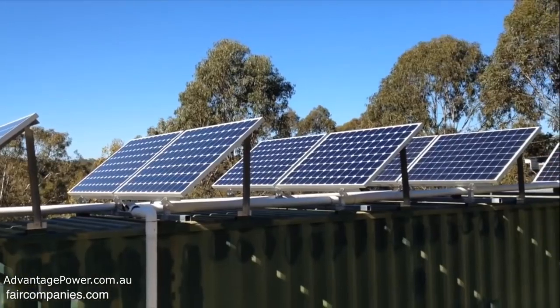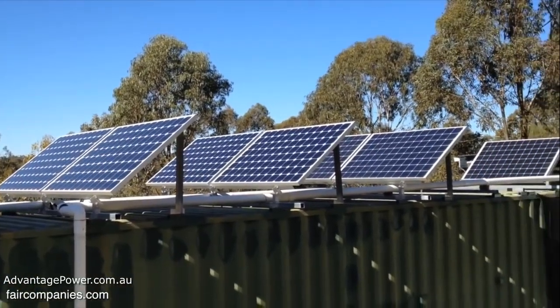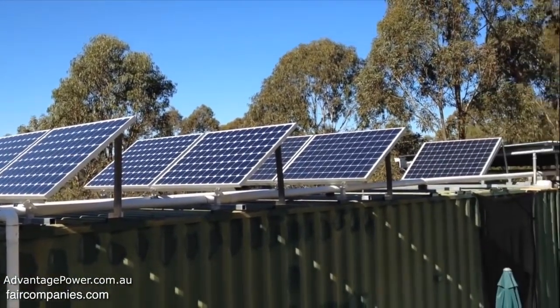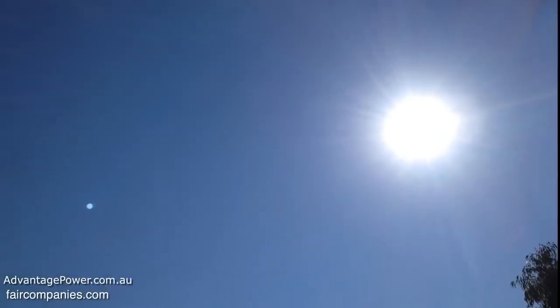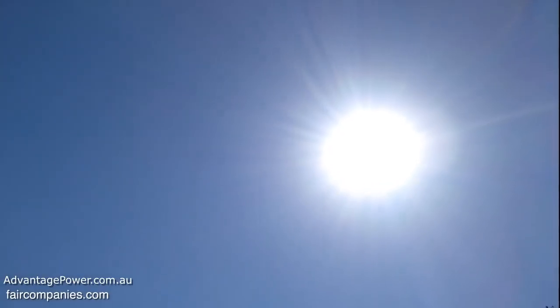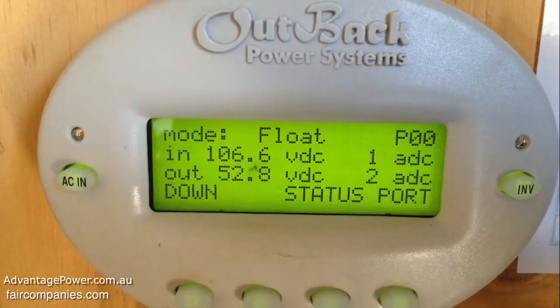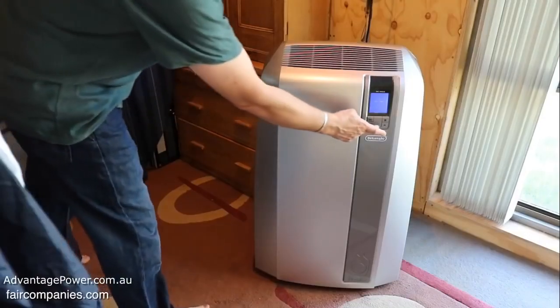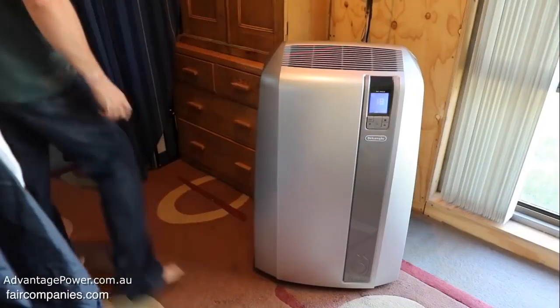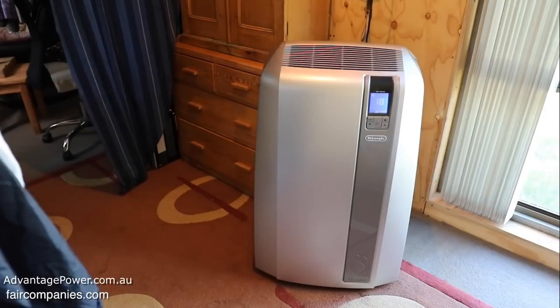If we get a few days of rain, I monitor them more carefully. But it's very rare that we have to fire up the generator for a top-up. The Australian sunshine produces some very high temperatures. On a sunny day, the batteries are full by 11 in the morning. This leaves the remaining sunshine to power the air conditioner.